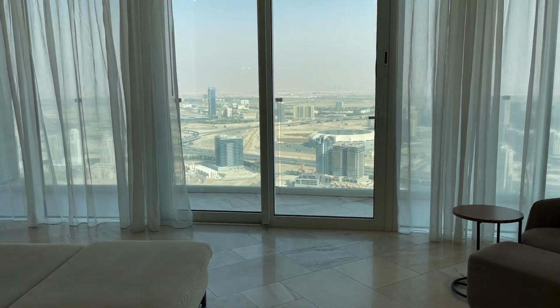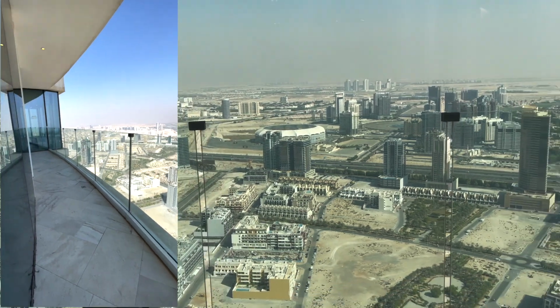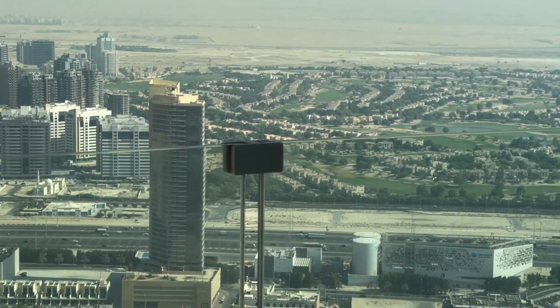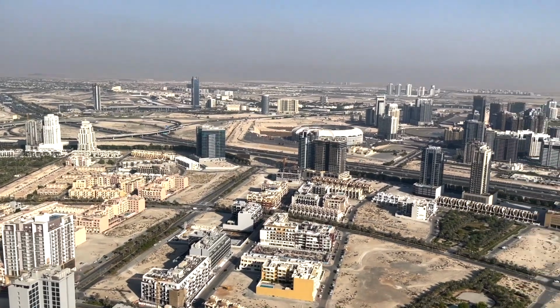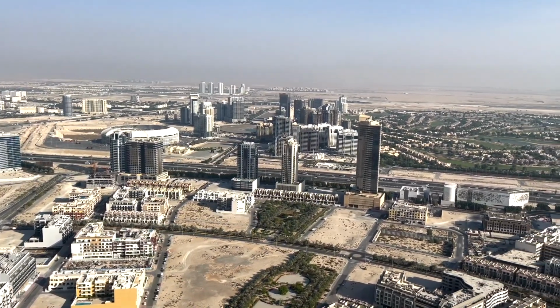So now moving to the outside part of the living room, you have these spectacular views. Guys, look at this. It's so amazing. So from here you can see the highway, there's a stadium, and there are several buildings. I'm sure in like 10 years, 5 years, this place will be full of buildings. I'm not even kidding you.